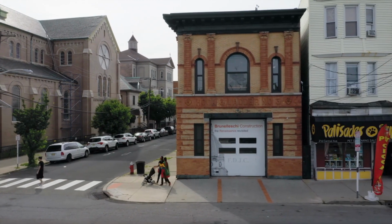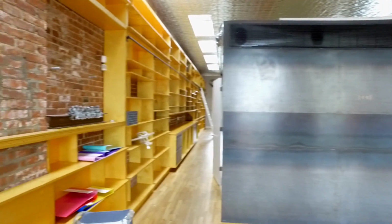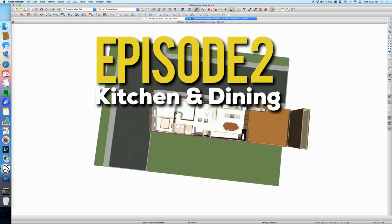This is the firehouse. It's over 100 years old, it was once my office, and now I'm converting it into my home, complete with a rental unit off the back. Every episode we'll be detailing a different part of the renovation, and today we're talking about the kitchen and dining room. So I've been bouncing ideas off of JC.